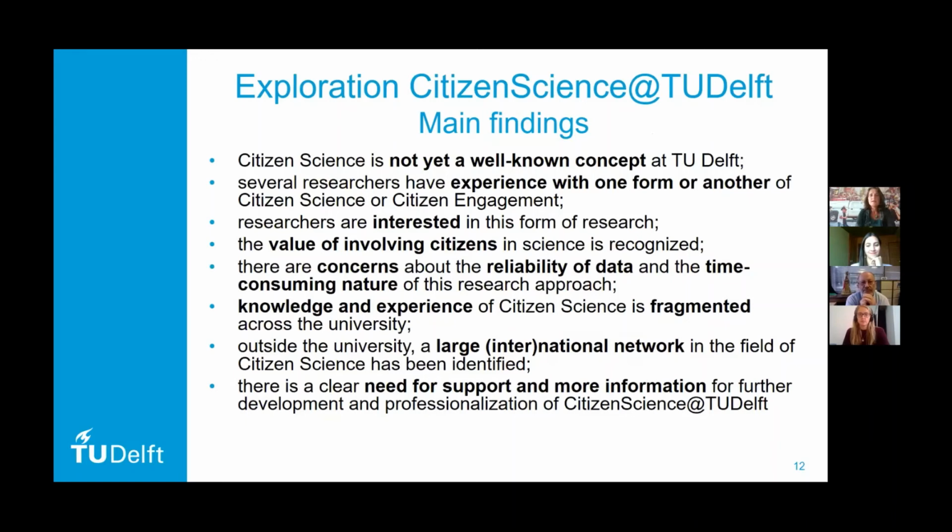So what were our main findings? Well, citizen science is not yet a well-known concept at TU Delft. There are several researchers who have experience with one form or another of citizen science or citizen engagement, but they don't call it citizen science, so they are not aware that their type of science is citizen science. There are also several researchers who are interested in these forms of research. The value of involving citizens in science is recognized by a lot of researchers and colleagues in the university, although, and that's really an issue, there are concerns about the reliability of data and also about the time-consuming nature of this research approach.